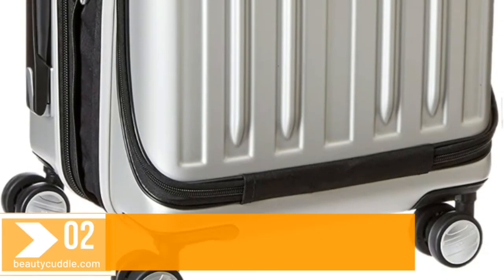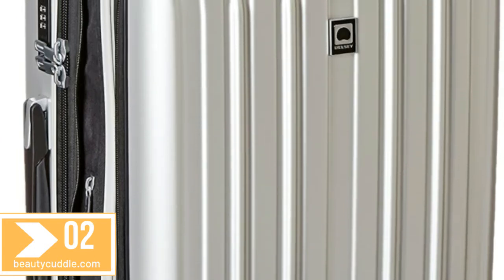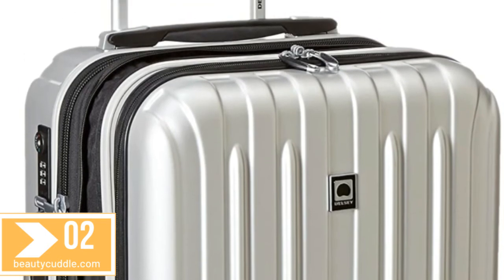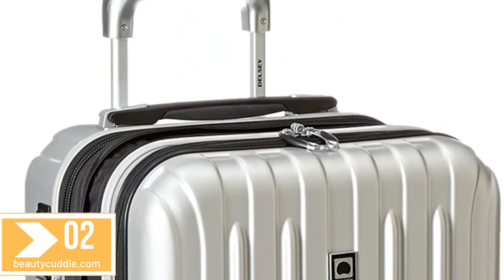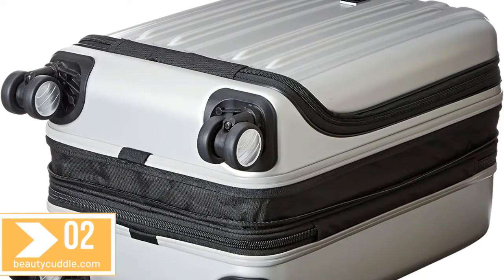Number 2. DELSEY Paris Hardside Carry-On Luggage. Titanium Hardside Expandable Luggage with Spinner Wheels, Silver, Carry-On 19-inch. Lightweight and durable polycarbonate shell that is extremely resilient to cracking or breaking.